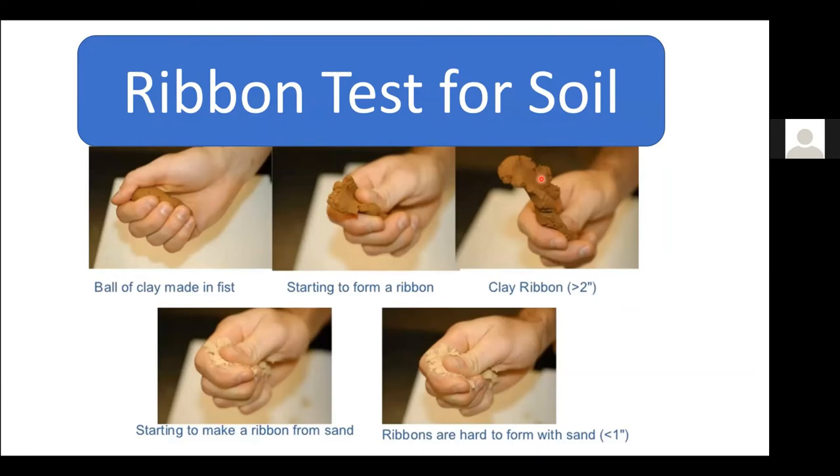You're going to add some amendments to it. On the other hand, you may have soil that's too sandy. If it's too sandy and you put the sand in your hand, it won't make a ribbon at all. So you want something that makes a little bit of a ribbon, but not 2 inches of a ribbon. And that's the fast way of knowing if your soil is going to be okay.